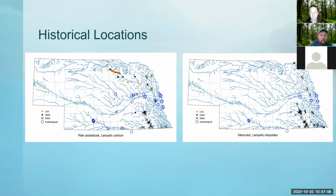Okay, so here's some of the historical locations I was telling you about before. The Plain Pocketbook on the left and the Fat Mucket on the right. You can see most of our good mussel habitat from historical data is actually down in the southeast corner. They have found mussels throughout, but like I said, with our flowing sand, we have some issues maybe with our surveys, because when you have the flowing sand and a mussel dies, it's not necessarily easy to find that shell later on. Down in the southeast, you have more rocky substrate, and they flow up onto islands that are created or sit on top of the rocks. A lot easier to find those shells. And like I said, the mussels also seem to bury very deep in the sand, so also not very conducive to surveys.